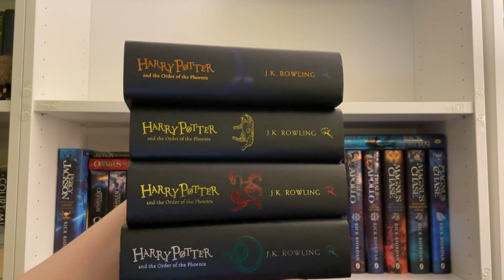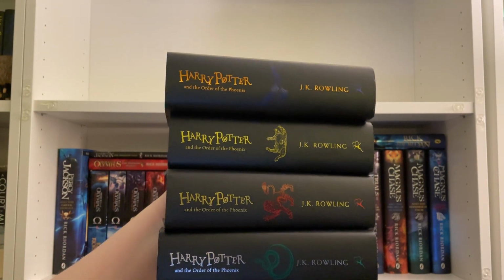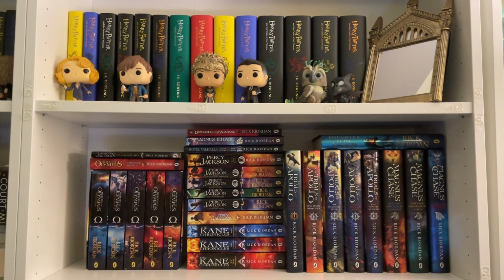And all 4 house versions of the 20th anniversary edition of Harry Potter and the Order of the Phoenix in hardback. Moving down from the 3rd and final Harry Potter shelf, you will see I have an entire Percy Jackson shelf, Rick Riordan, because technically some of them aren't Percy Jackson, but you know what I mean. There are actually no trinkets on this shelf, so let's just get into the books.